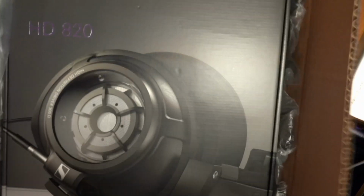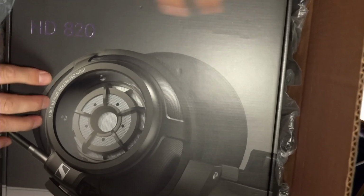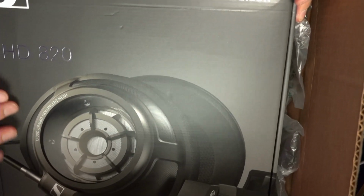Okay, I think we're ready to take a look. Are you ready? It is the, can you see it? It's the HD820. Yes, it's the HD820 from Sennheiser.